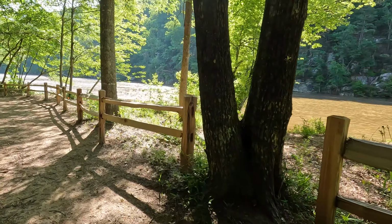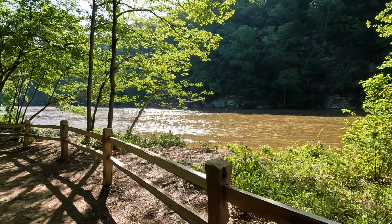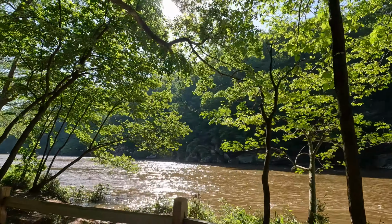Well, this is all new here. We put in a nice little fence system. So, nice little walk along the river. Typically, you'll see people down below hanging out, but it's still a little chilly. Look at these rock formations over here on the other side.